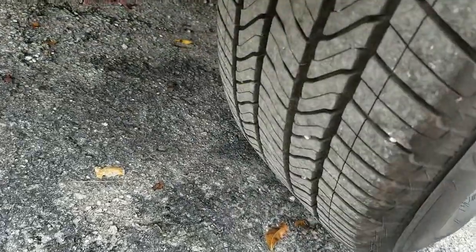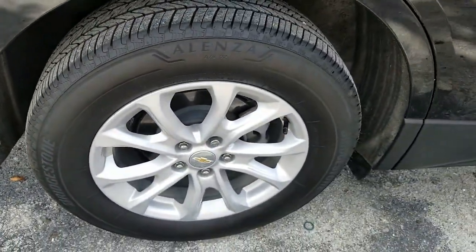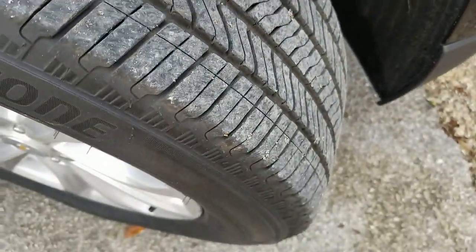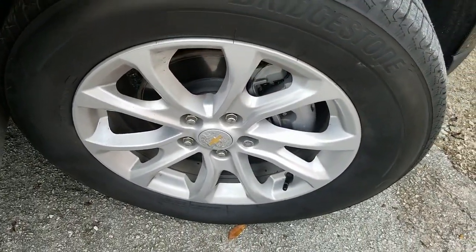Take a look at the rear tire on the driver's side. Tire looks brand new. Very nice condition. Rim is clean and in beautiful shape. We'll take a look at the front tire on the passenger side. Tire looks brand new, really in nice shape, beautiful condition. Rim is clean and in beautiful shape.